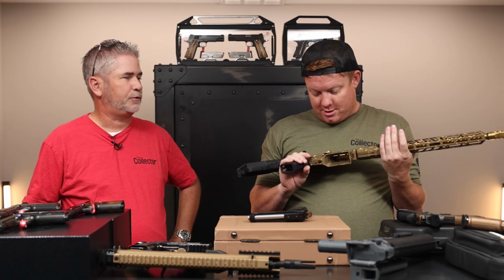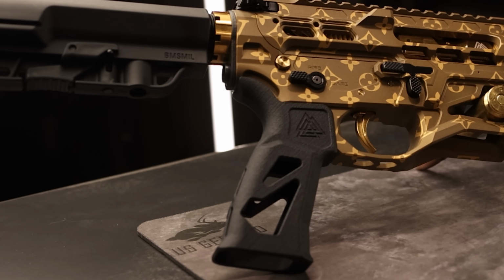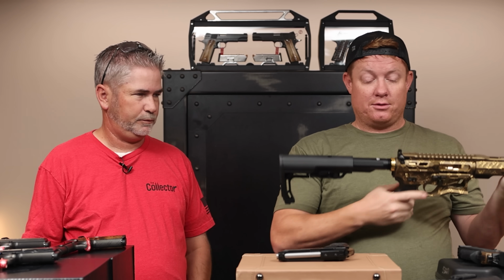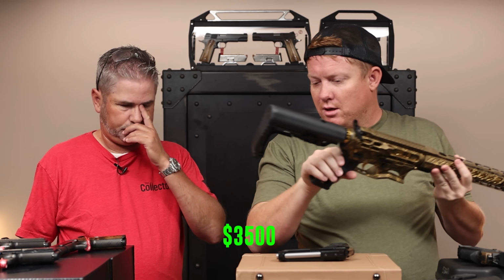Just because it's Gucci. I think you're right. It was around that. And it's skeletonized, it's a nice handguard, and it's skeletonized on the magazine. It's very lightweight. It'll get dirty extremely quick. Yeah, you don't want to bet your life on that. That's cool. How much? $3,500. Yeah, around $3,500.